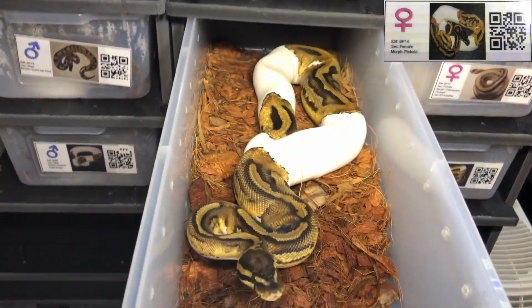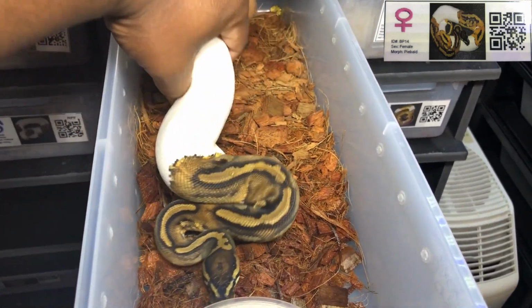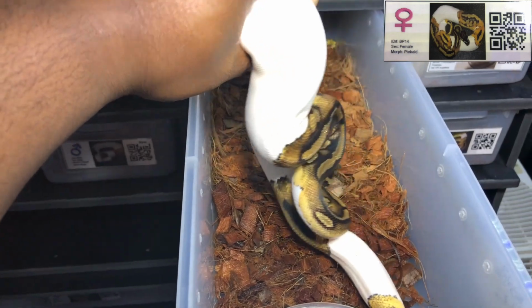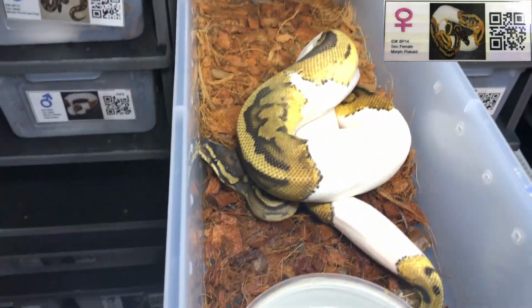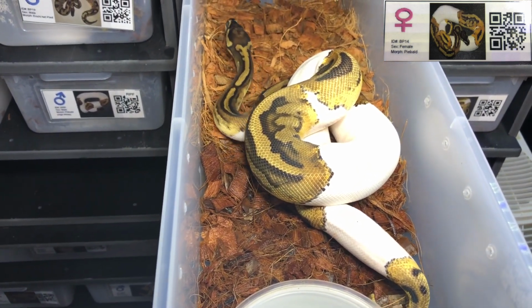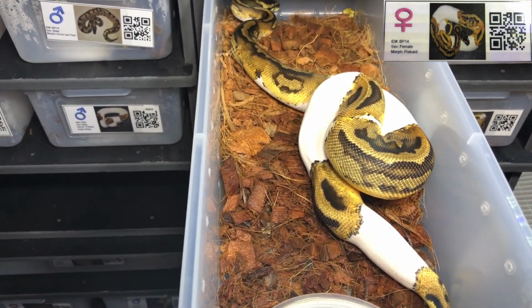Here we have a normal pied female. She's what I call a drop feeder. I have to put the food in there and close the tub, and she'll eat. She won't eat off tongues. She won't eat live. So there she is. I call her my ugly pied. I really don't like her pattern, but a pied's a pied, right?